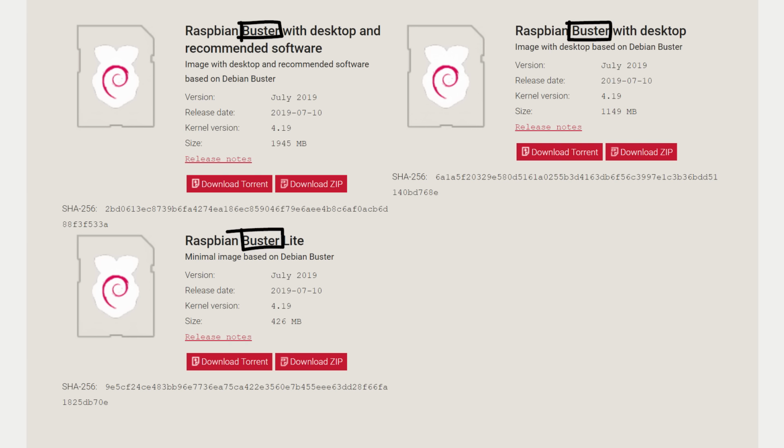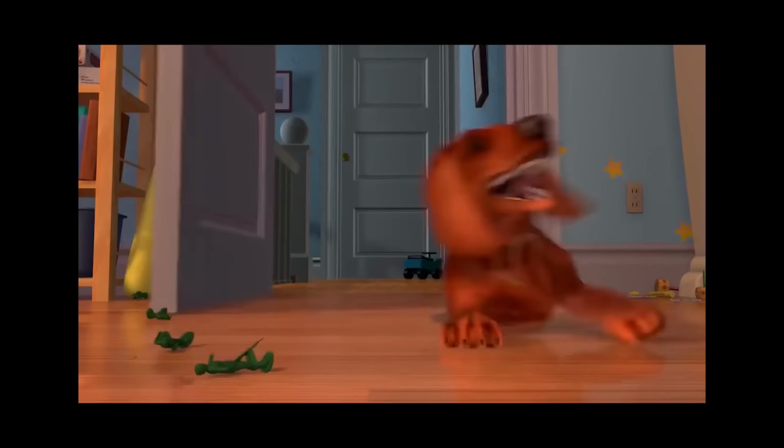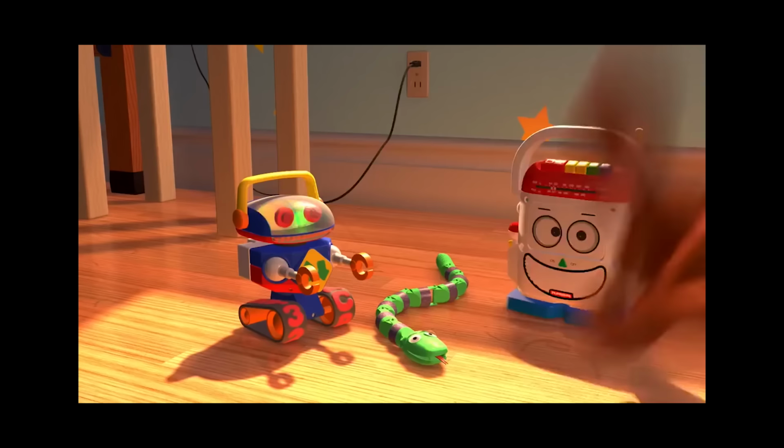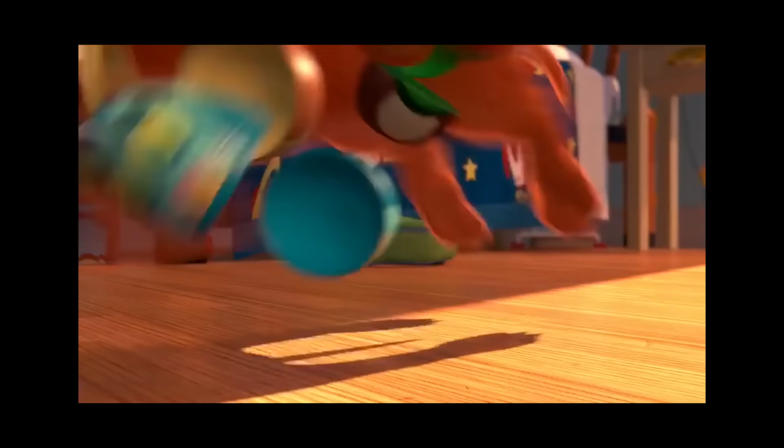The new Raspbian release is called Buster for some reason. It's Buster! I'm not quite sure why they chose to name the new Raspbian OS as if it were a mediocre dog. But anyway, let's hope it performs better than it sounds.